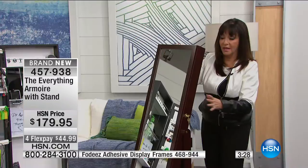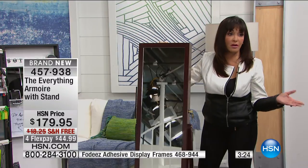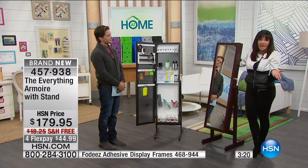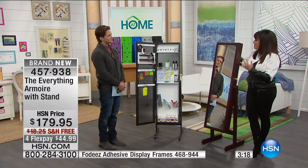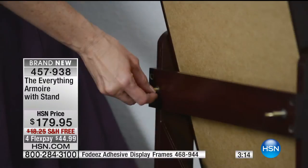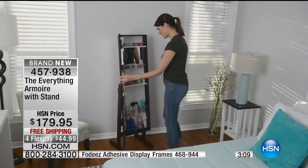Everything. It does everything. It's a fabulous full-length mirror. It holds all that stuff that you don't know where you want to go with it. It holds your makeup. It holds your jewelry. It holds your incidentals. It holds it all. This is something you're really going to want to be able to use every day. It's really been custom built from the ground up exclusively based on response from you, our shoppers, and our customers.